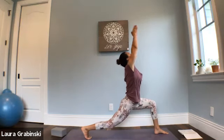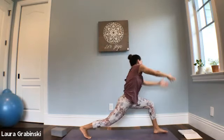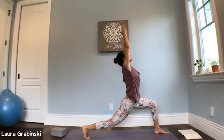Inhale, chin up. Exhale, open arm twist. One more time, inhale, crescent. Exhale, open arm twist. Inhale, up with the arms.